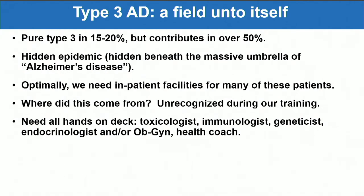You need people who are experienced with detox. You need people who understand the immunology here, because you have these immunosuppressants on board. You need the genetics to know what's functioning. Do you have null alleles at some of the things like your glutathione peroxidase? Very important. Endocrinology, because of the HRT. A health coach to get you through what's a complicated approach.